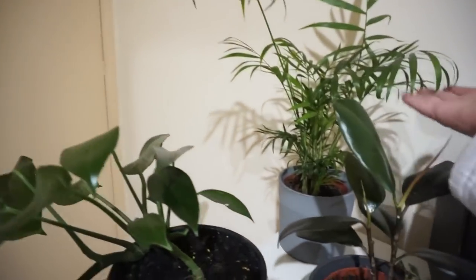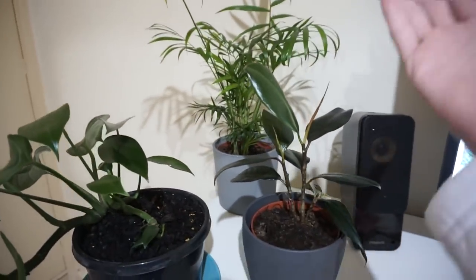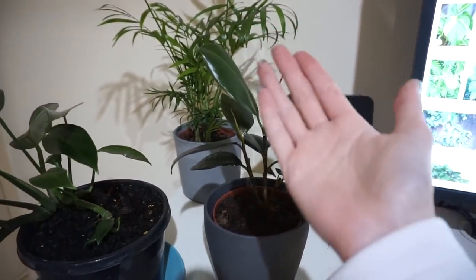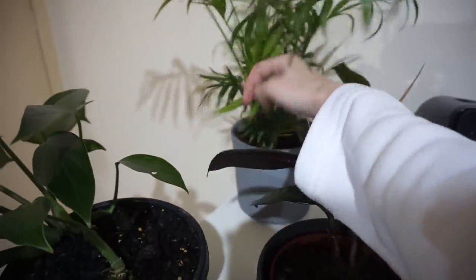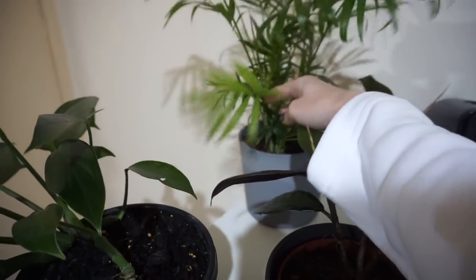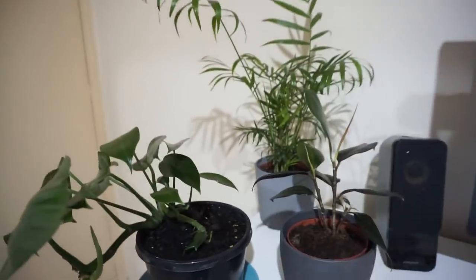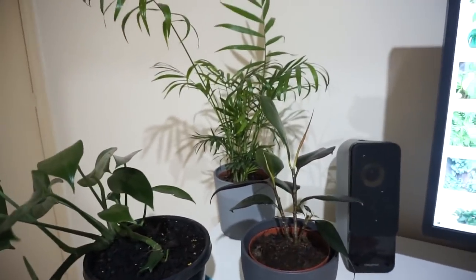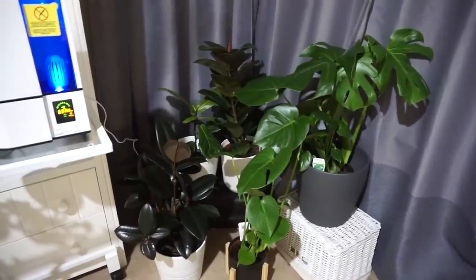And my little parlor palm, which I love. I do love this thing. I feel bad for it because I see these curly leaves and I'm like, did I hurt you? If I hurt you, I'm so sorry. But it's got new growth. So, oh shit, that's really opened up. That was an itty bitty thing the other day. Okay, look, I think it's happy. I think they're all happy. They make me happy. I like my little jungle.